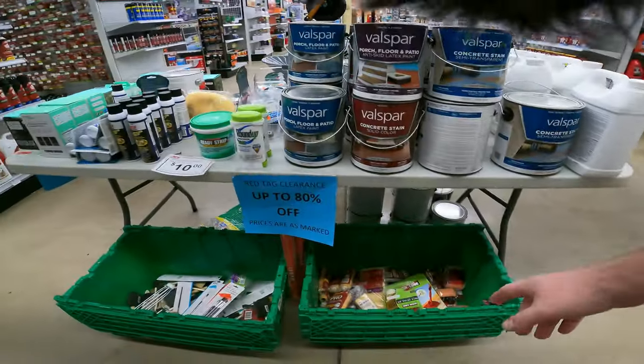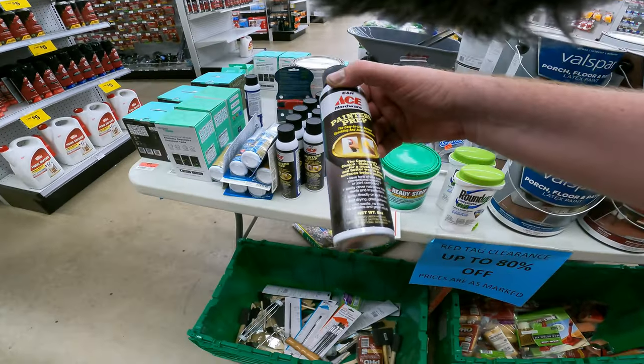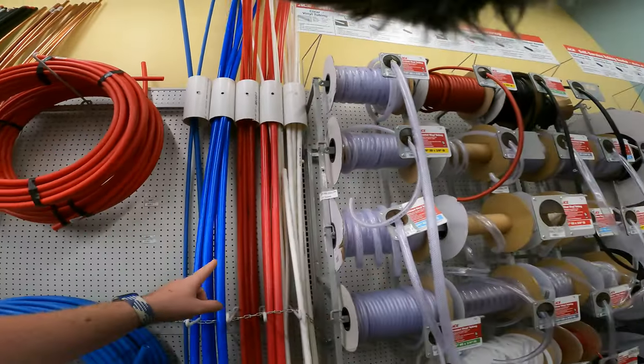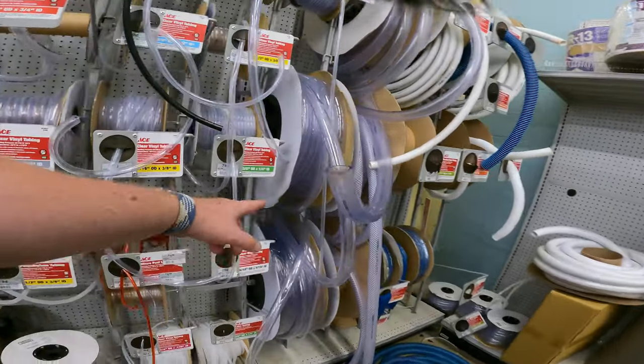Concrete stains on sale. Most of this is up to 80% off, which is actually kind of crazy. Painter's prep, Roundup gel. This is also some of the cheapest tube for doing Christmas decorations. Makes it super easy. Or you put the lights through the clear tube and you get a nice glowing effect.